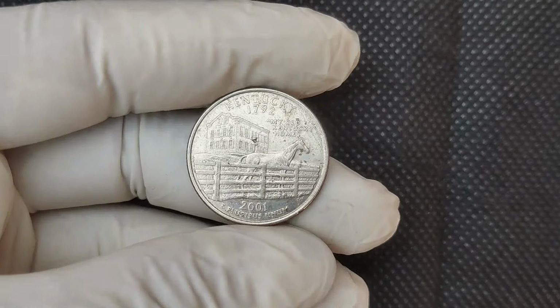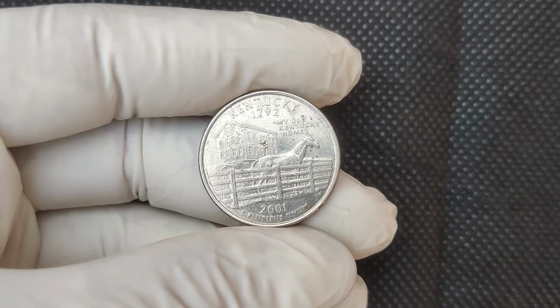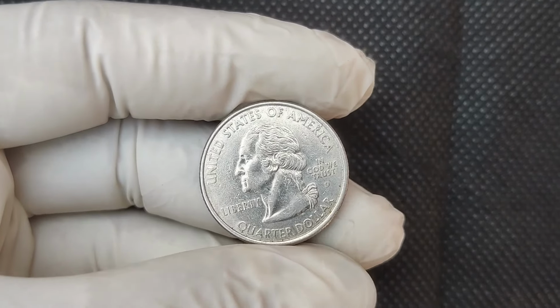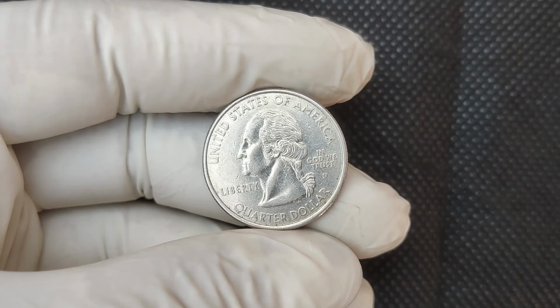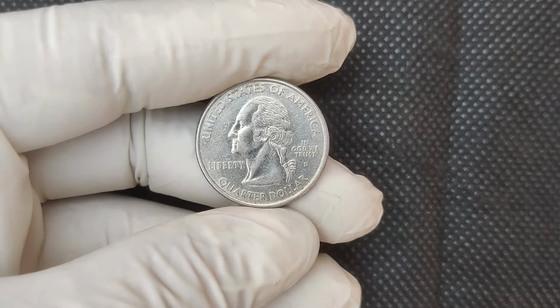Coins are graded on a scale from 1 to 70, known as the Sheldon scale, with MS, or mint state, representing uncirculated coins. When a 2001D quarter achieves an MS67 or MS68 grade, it's considered investment grade by collectors. This rarity and the pristine condition are what drive up the coin's value, sometimes into the tens of thousands.